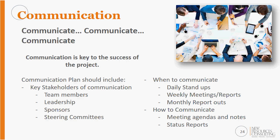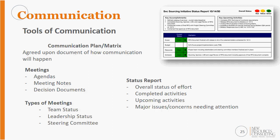That was important. And then your status reports, making sure somebody understands the health and the status of the project. I apologize, I think this is a duplicate slide. Up in the upper right-hand corner is a sample example of a status report. So in this instance, that project was green. We understood where we were from scope and resources and schedule. We had some key accomplishments and some upcoming activities.